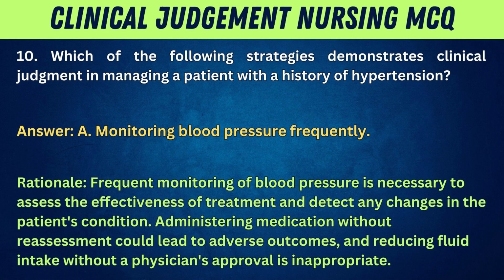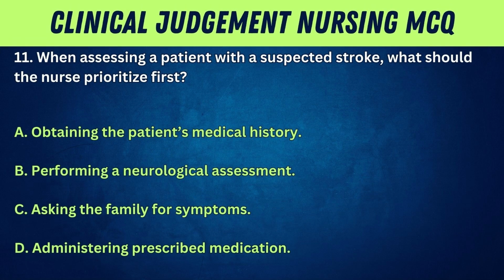Answer: A. Monitoring blood pressure frequently. Rationale: frequent monitoring of blood pressure is necessary to assess the effectiveness of treatment and detect any changes in the patient's condition. Administering medication without reassessment could lead to adverse outcomes, and reducing fluid intake without a physician's approval is inappropriate.